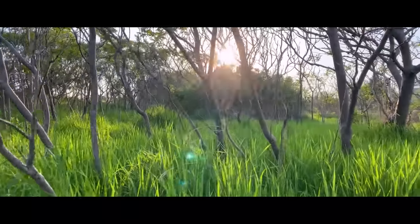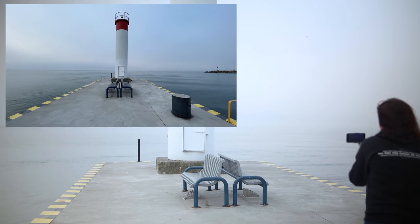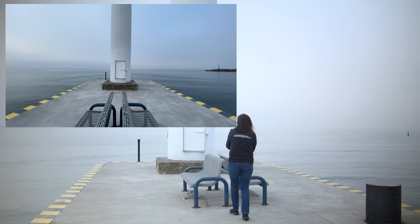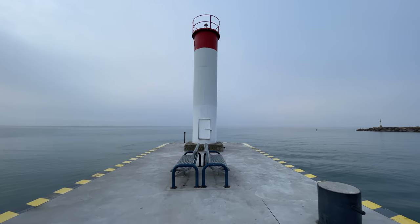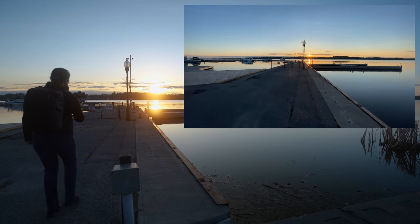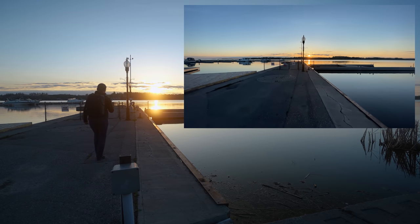Perfect light is everything. A very eye-catching shot is if you can find a location which is symmetrical, balanced, filled, like these two. If you are going to be filming as you are walking forward, use tilt lock mode on your gimbal and take advantage of leading lanes.